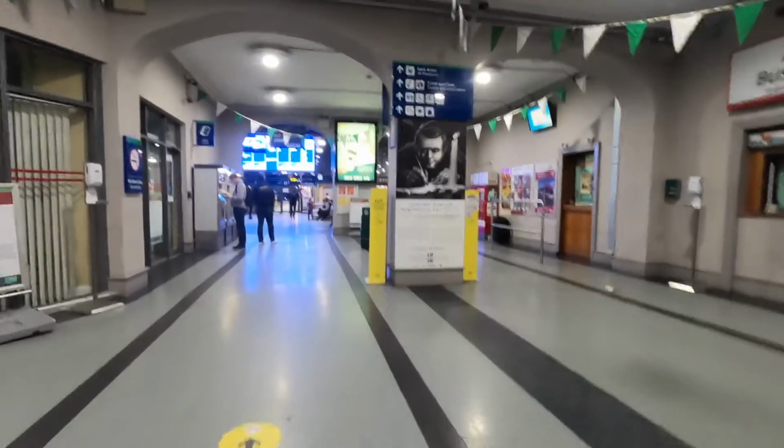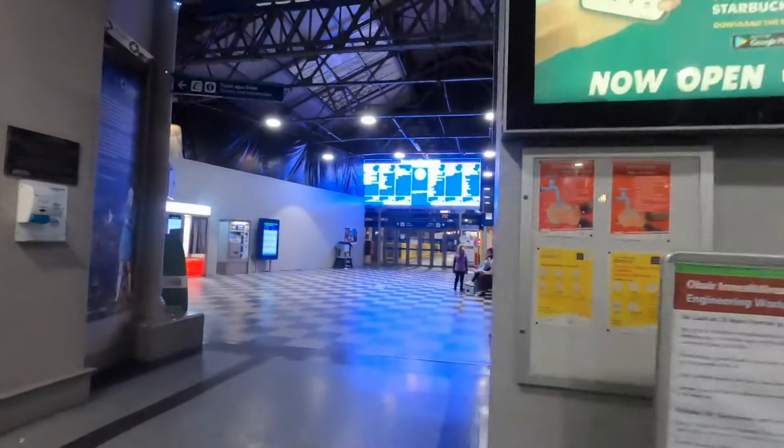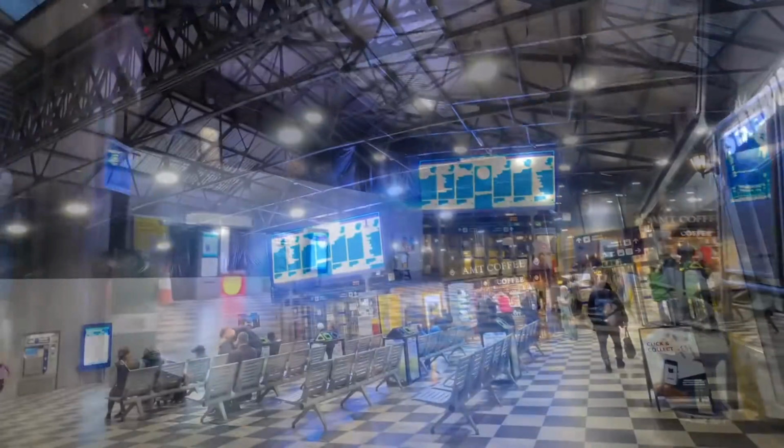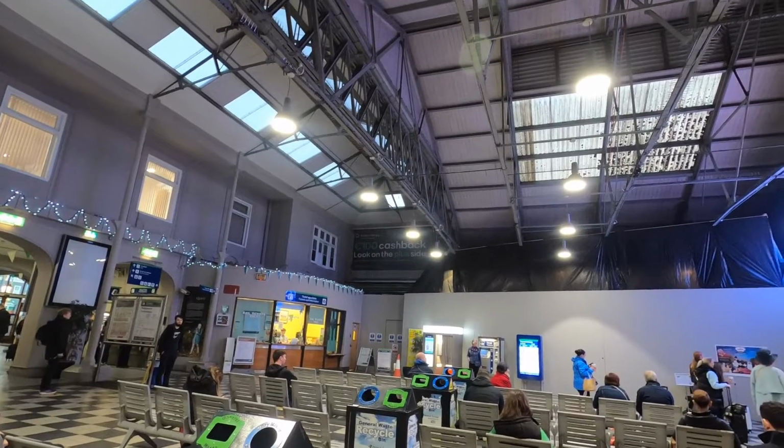Just like we saw at Galway, the station at Limerick appears to have ticket facilities for both trains and buses, as the bus station adjoins the railway station, and there are ticket machines for both, to the left and to the right. I think the main concourse will be excellent once the redevelopment is completed.